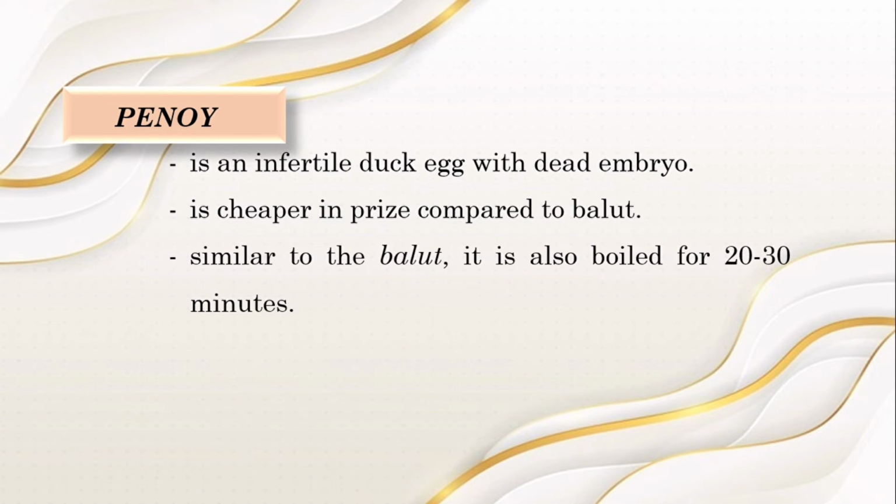Duck eggs that are not properly developed after 9 to 12 days are sold as penoy, which look, smell, and taste similar to hard-boiled egg. In Filipino cuisine, these are occasionally beaten and fried, similar to scrambled eggs, and served with vinegar dip. Penoy is an infertile egg or an egg with a dead embryo.